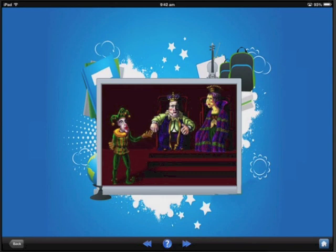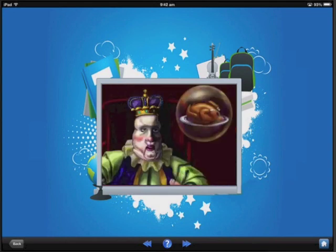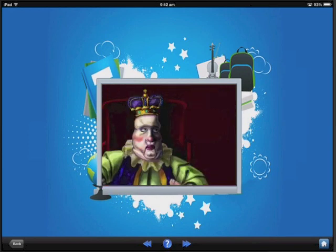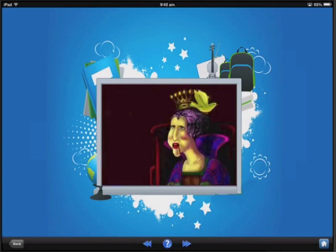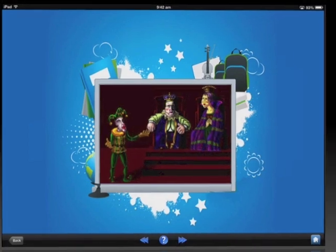A bird. Bird. A bird. This program uses the same concept to help us understand written English.